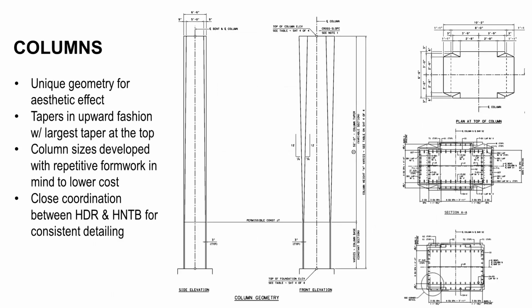Columns were unique on this project. They have specific aesthetic requirements. You can see that we went from a constant column base section, and then as we move up the column, we're tapering our corner reveals into the section of the column. With this kind of geometry, it made for interesting detailing.